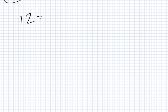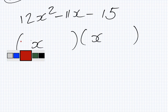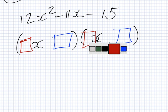12x squared minus 11x minus 15. x and x. Number in the front. Number in the back. Okay, so because there's a minus at the back, I'll need a plus and a minus. And there's a minus in the middle.